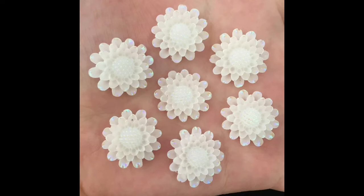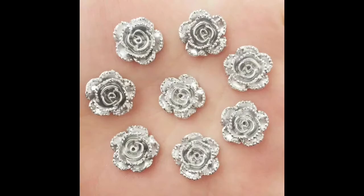There's 20 pieces, resin, sunflower, flat back, gorgeous flower embellishments, £1.59. This is the seller that has a lot of things for £1.59, so you'll hear me saying that quite a bit in this video, but we all like £1.59, don't we? Some things are a bit less and some things are a bit more. This one, we have 40 pieces of 14mm silver resin flower flatbacks, £1.59.